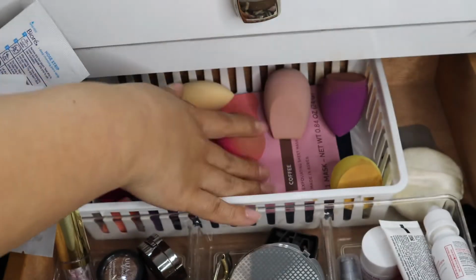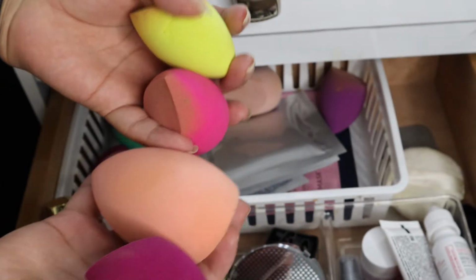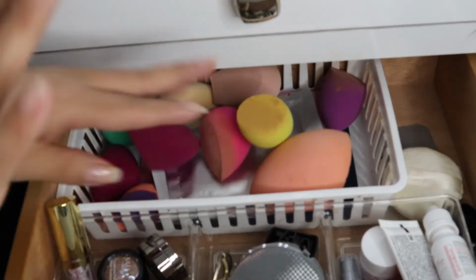And then some masks from Target. My sponges, honestly, are all from Real Techniques, Wet n Wild, e.l.f. and Eco Tools. Those are the only sponges that I buy.